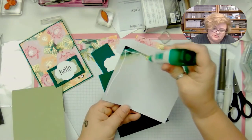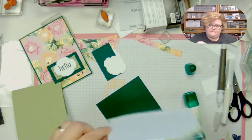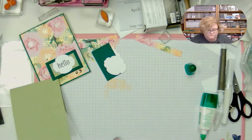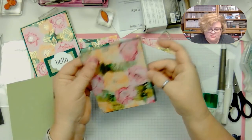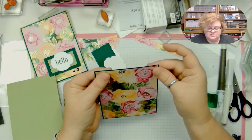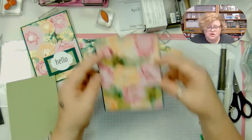Just love this Designer Series Paper, it's so pretty. Doesn't matter, I can turn it over. So silly. If you don't have glue on your fingers, there is that gold element on this Designer Series Paper too, not just that lovely stripe. Pretty. Oh my gosh, this color is just gorgeous.